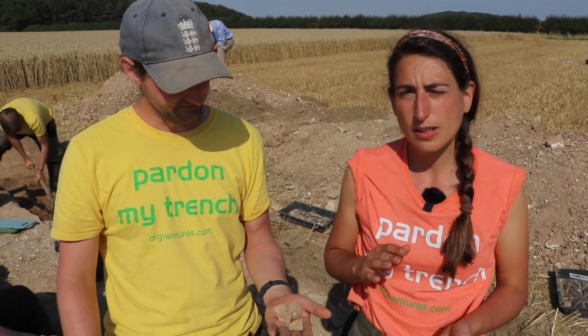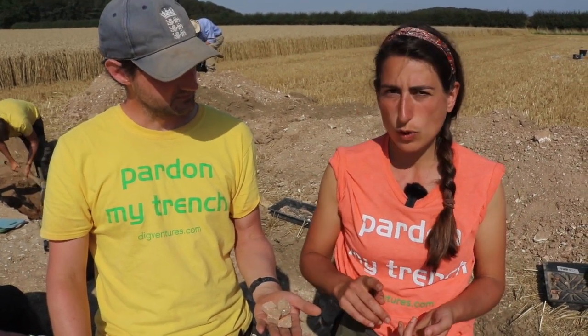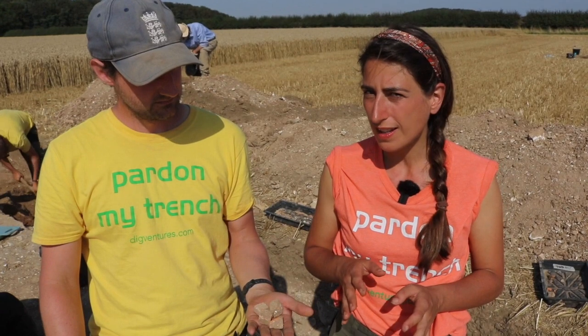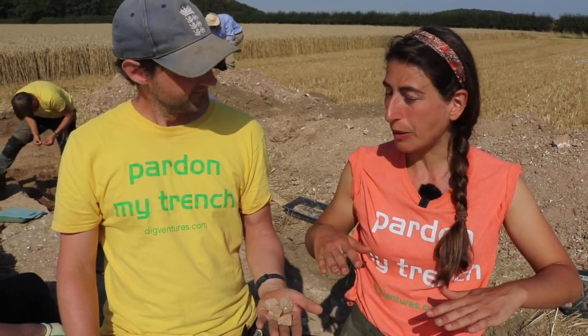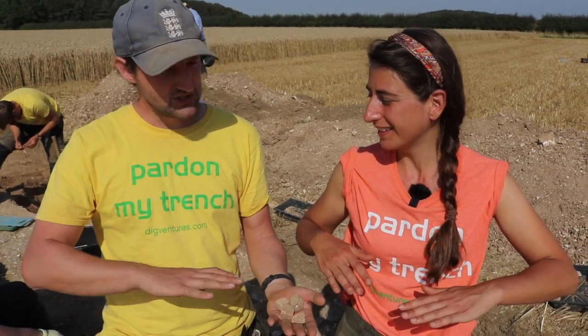So I think in our collection that we've found so far, we've got orange ones, we've got white ones, and we've got sort of brownish ones. So we can imagine this beautiful sort of 3-coloured floor that might have once been somewhere under this field. Lots of geometric patterns, that's what I kind of imagine. Amazing. All right, time for number 3.